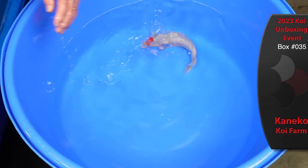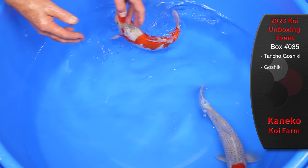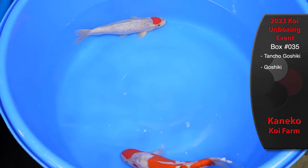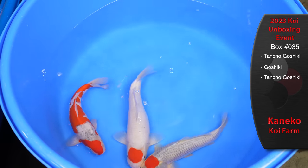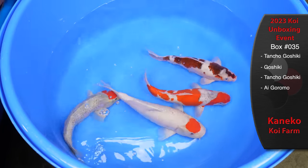Our first box from Kaneko starts off with a cute little Tancho Goshiki, followed up with a standard Goshiki. Now this next one may not look like it, but this is also a Tancho Goshiki. The grade hasn't quite developed the way we would normally expect to see on what Goshiki should have.